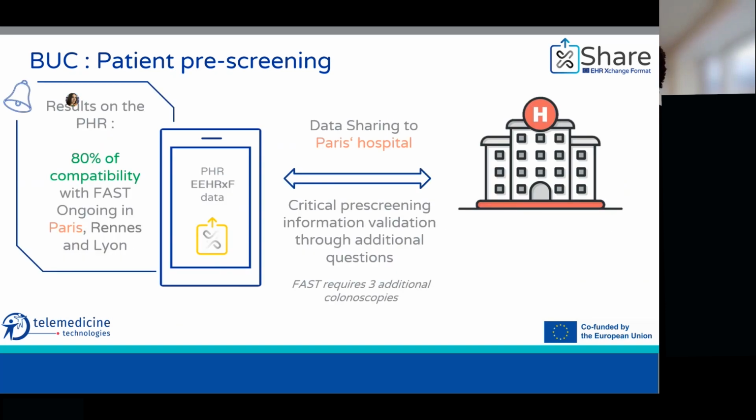Based on these results, the data will be shared directly with the hospital, and the critical pre-screening information validation can be sent through additional questions. For example, let's consider that this study requires 3 additional colonoscopies, and this information could be checked with the patient before getting him to the hospital to be evaluated for his full eligibility for the clinical trial.